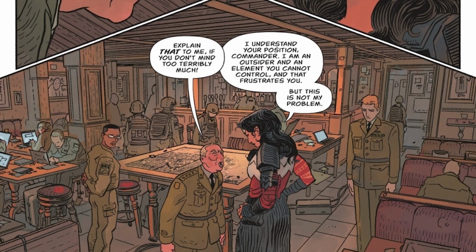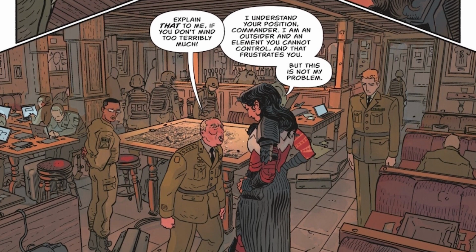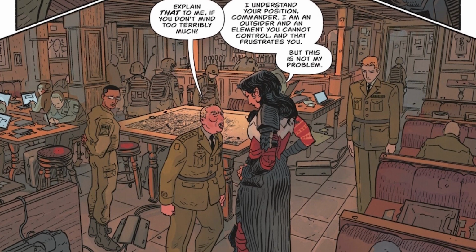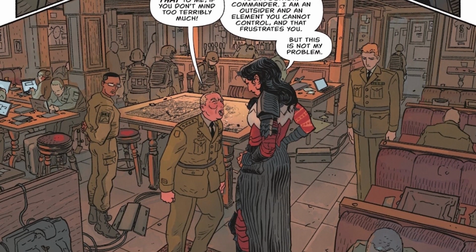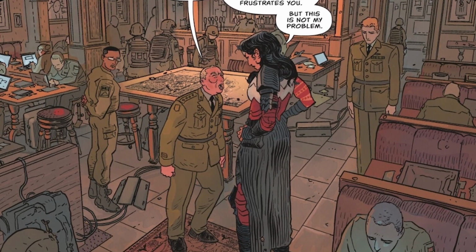She just towers over Commander Cole and everyone in the room except for Steve, and as a fan of tall, strong women, I am all for that. I love how it looks, and I love how it's all framed with her just sort of leaning down looking at the man. It's great.